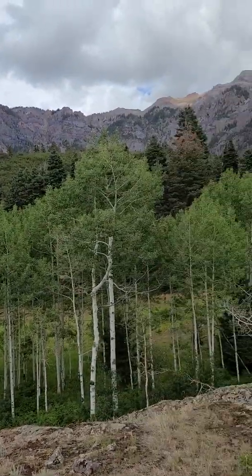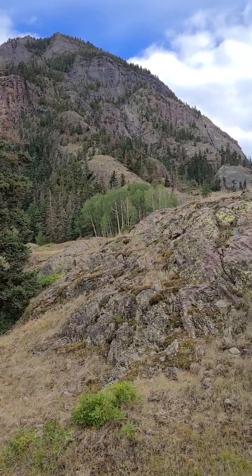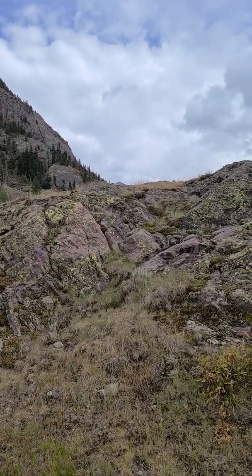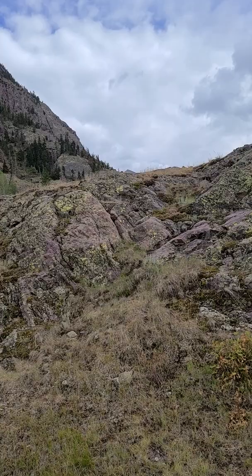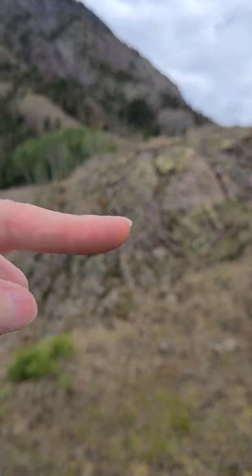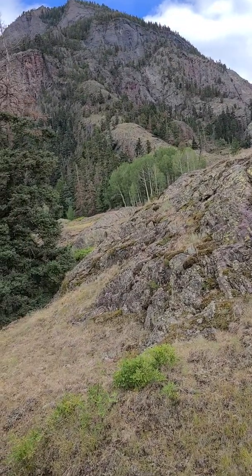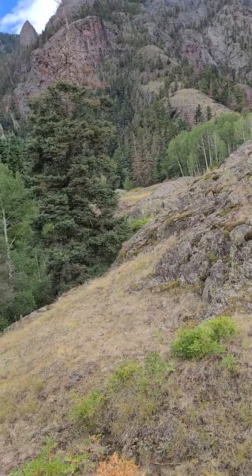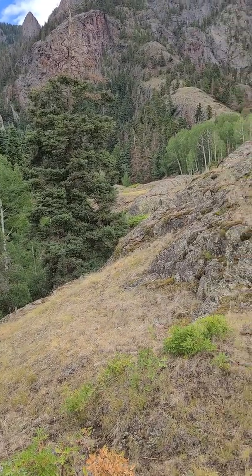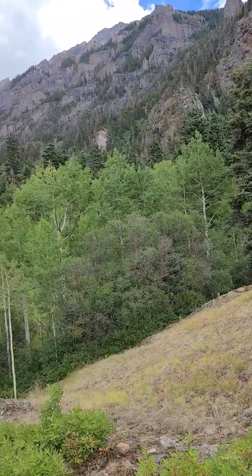Okay, let's see if I can say something about the geology of this area. So we're up on the perimeter trail, south side. The Uncompahgre River is right that way, and the Million Dollar Highway. But this is some glacier-eroded, polished rock. You can see some nodding onions, poplars, whatnot.